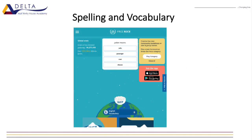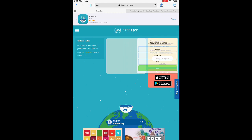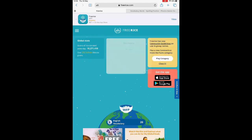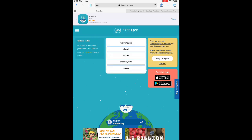If you'd like to help your child improve their spelling and vocabulary, then you can do so through lots of brilliant websites. One in particular is FreeRice. The reason that this one is so good is because it is a charitable organisation. Every time the website and app is used, they donate a grain of rice to a family in need. You can see here that it gives you a word and you have to pick the synonym for that word. So it helps with word comprehension and understanding, but also word association. It's a really easy website to navigate your way around. It's a very simple concept, but it goes towards a great cause, which is why we particularly recommend it.